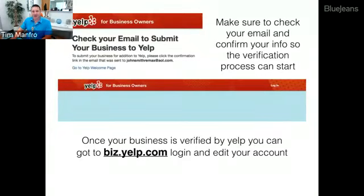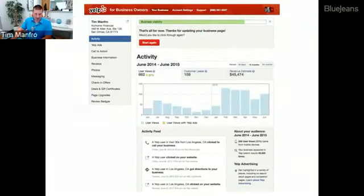Then once you've actually done that, you can go back to that same biz.yelp.com page, and you're going to hit the login, which is in the upper right-hand corner. You can see it's real small on the screen, but you're going to click that, and that's where you're going to actually be logging into your account. You're going to see this type of screen, okay?